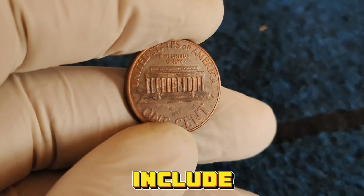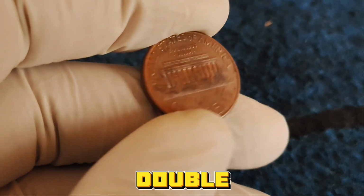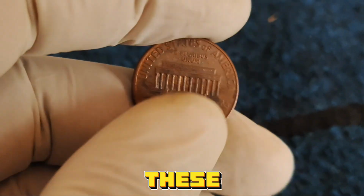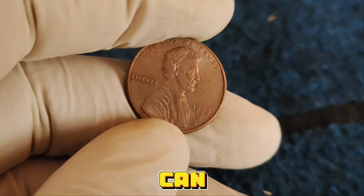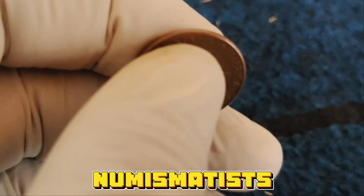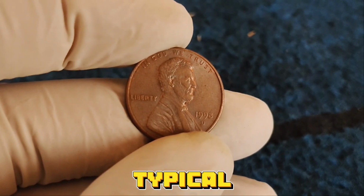Other errors include off-center strikes, die cracks, double die obverse, struck through grease errors, and clipped planchets. These errors happen during the minting process and can make each coin unique. Error coins are highly sought after by numismatists and can push the value far beyond typical ranges.